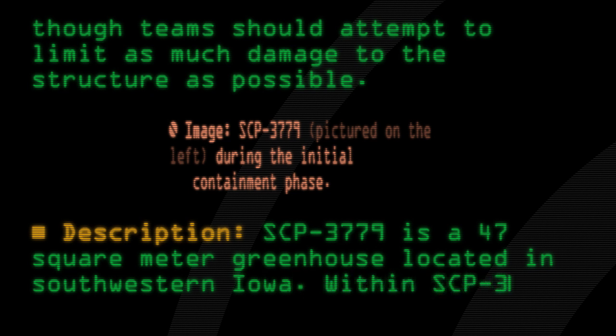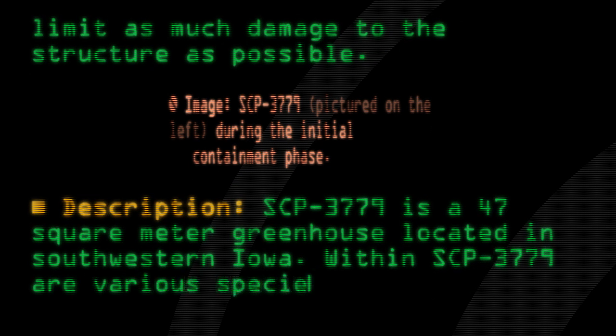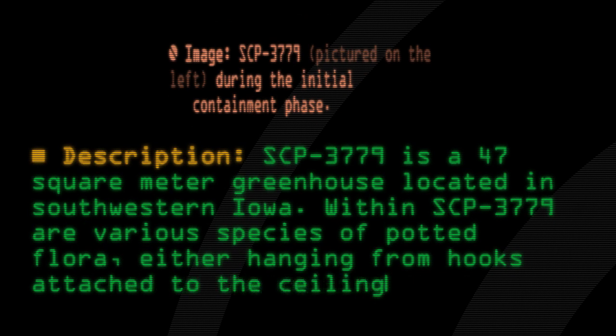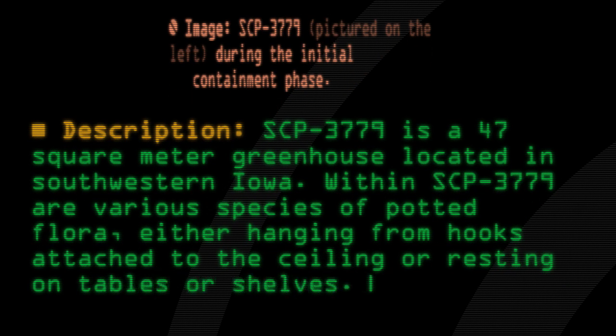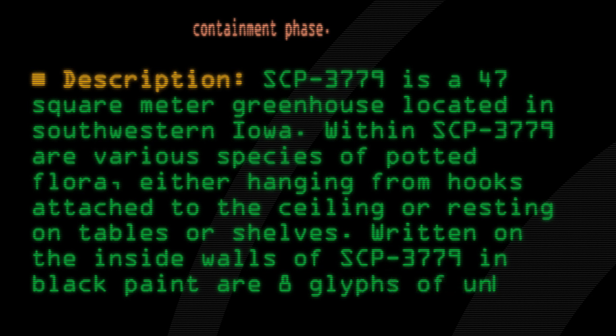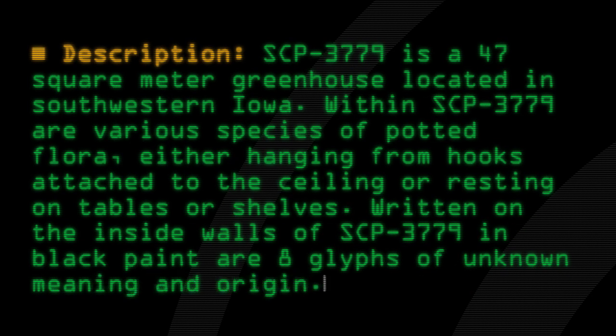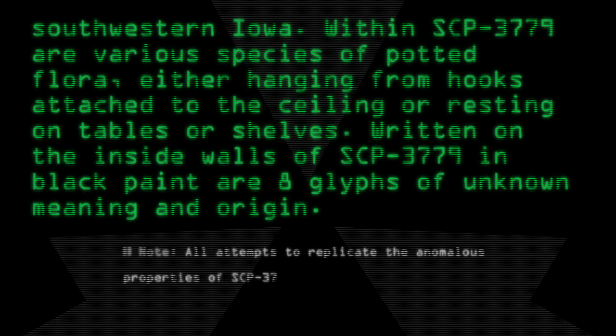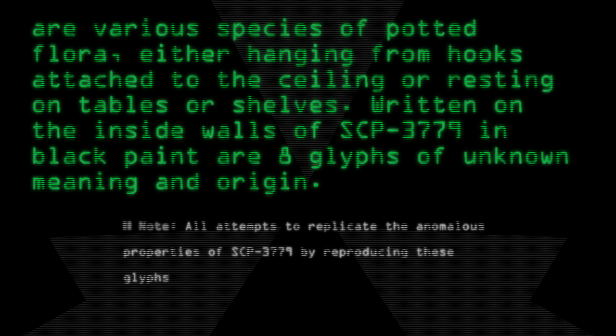Within SCP-3779 are various species of potted flora, either hanging from hooks attached to the ceiling or resting on tables or shelves. Written on the inside walls of SCP-3779 in black paint are 8 glyphs of unknown meaning and origin. Note: all attempts to replicate the anomalous properties of SCP-3779 by reproducing these glyphs have resulted in failure.